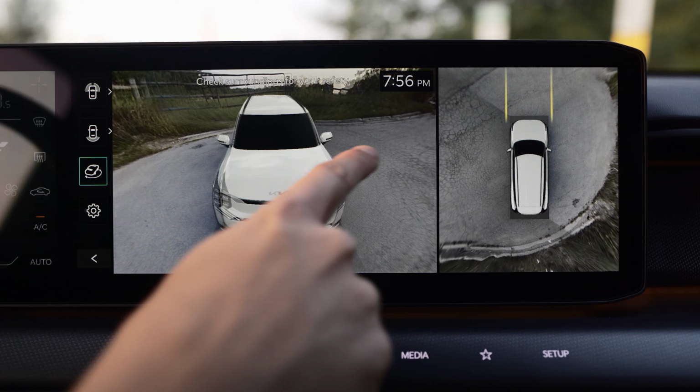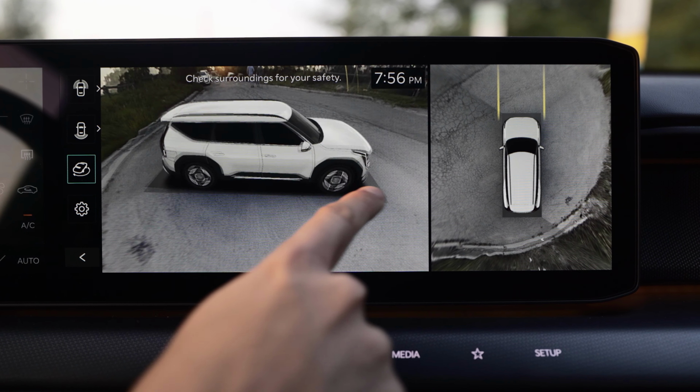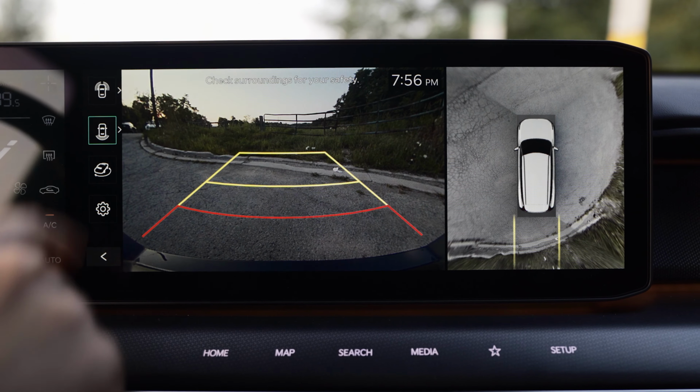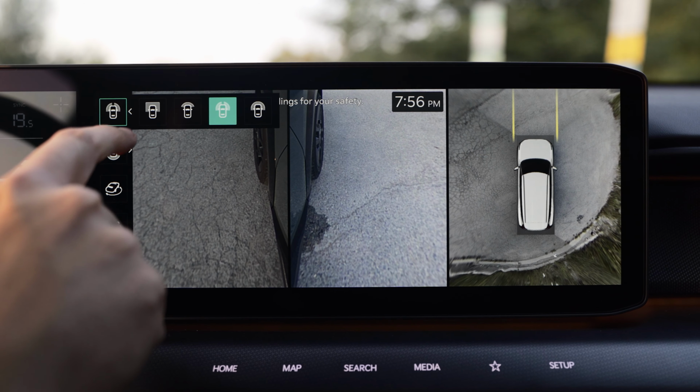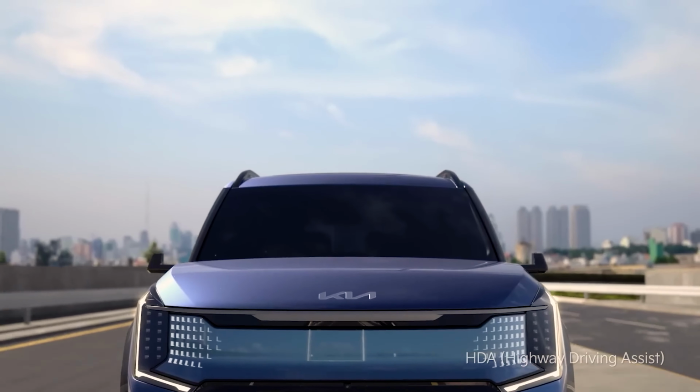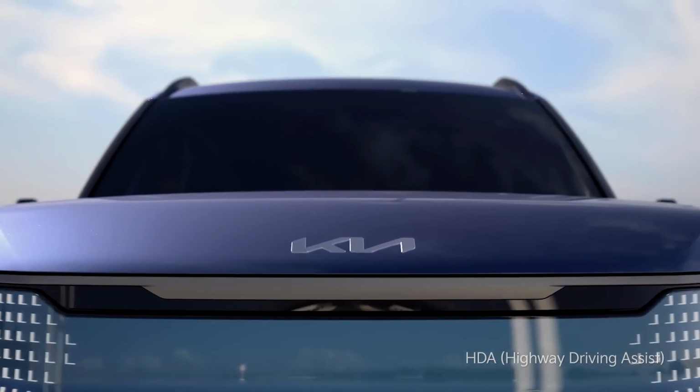Full 360 camera system, of course. So you have that in the vehicle with multiple different display modes. That's expected. All the parking sensors in the world. It's got sensors everywhere across this vehicle. Now, in terms of the other tech, this has the Highway Driving Assist 2. It is so good.